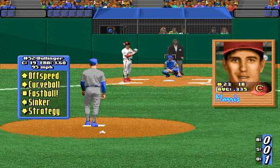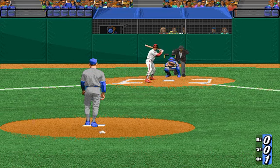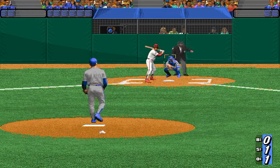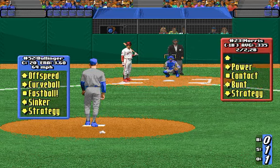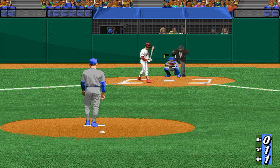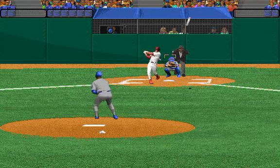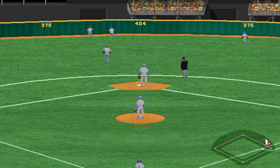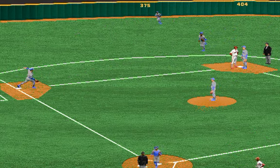Up at bat, Hal Morris. Batting .335. He's 2-for-2. The pitch. Swung and missed. That's strike one. 0-1 the count. The pitch. High fly ball to center. Derek May gets it. A double for Hal Morris.